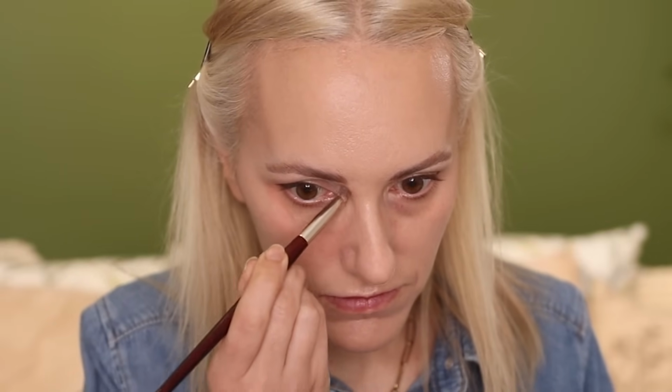So just staying away from the area right underneath my lash line, because that's where I have quite a lot of fine lines and wrinkles anyway. So you don't want anything sitting in those fine lines and wrinkles throughout the day if it's unnecessary. And then as soon as the product has been laid down, I'm just going to take my finger and push that into the skin, just to make sure it's not just sat on the surface, it's melted with the heat of my finger into the skin.